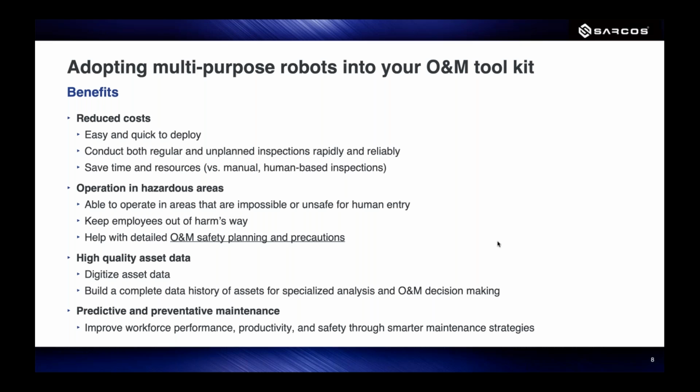How many of you are waiting until something fails before you decide you need a tool like a robot? Only then to have to call a specialty provider, wait several days before they can arrive on site, and then even pay a large fee for their time in operating a robot in your asset and giving you back your information. What are the costs associated with thinking this way about this type of tool? We, again, want to change that mindset.